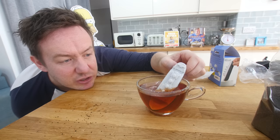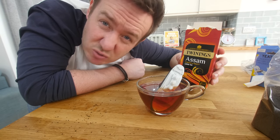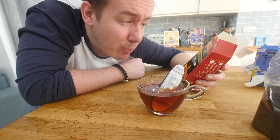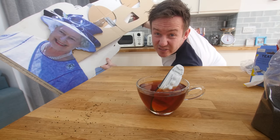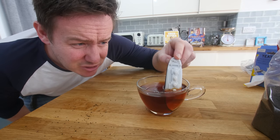There's a few in there, but I think I knocked that in through user error. We've gone for quite a strong and malty tea, apparently, because it says strong and malty on the front cover, but it is by appointment to Her Majesty the Queen. Don't worry, I've still got Lizzie as well. She's just having a bit of a rest at the moment. But that is looking seriously strong.